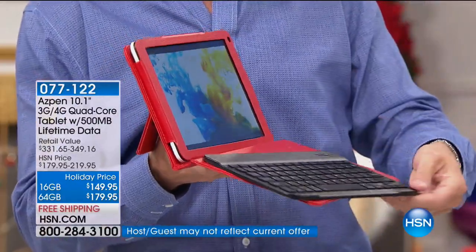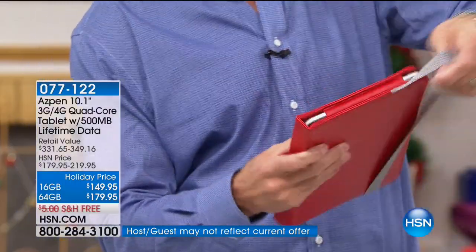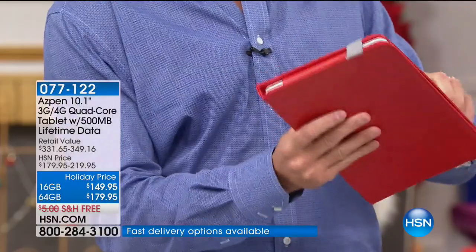Or if some days, for whatever reason, you don't want to have it with you, you don't have to. You can take it out. You still got the case here. You got the little strap that pulls over. You are off and running. You're off to the races.